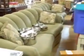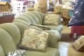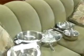Look at this set, love seat and sofa. Again, really nice sofa and matching set with lots of cushions. Look at that great set of pots and pans. Looks like brand spanking new, heavy stainless steel, good stuff. I'm going to have to climb over some things. Hold on, guys. There's a nice bedroom set. I'm going to slide around this way and show you.